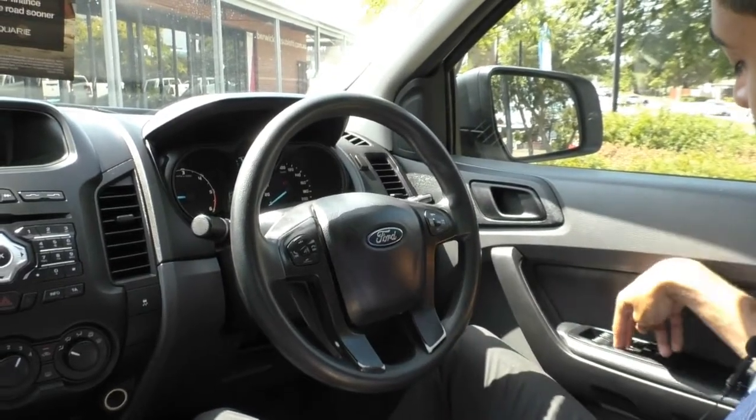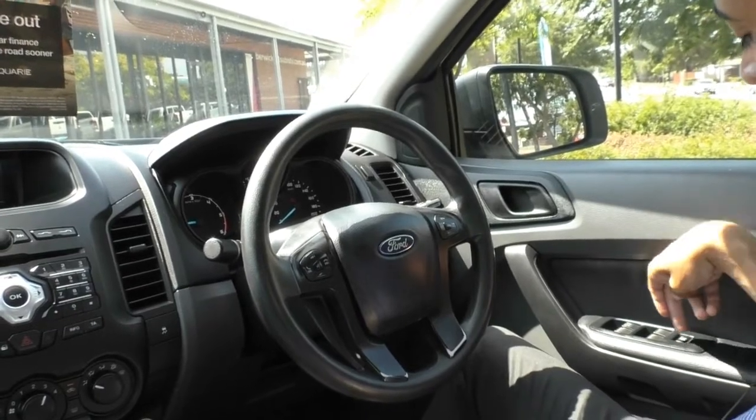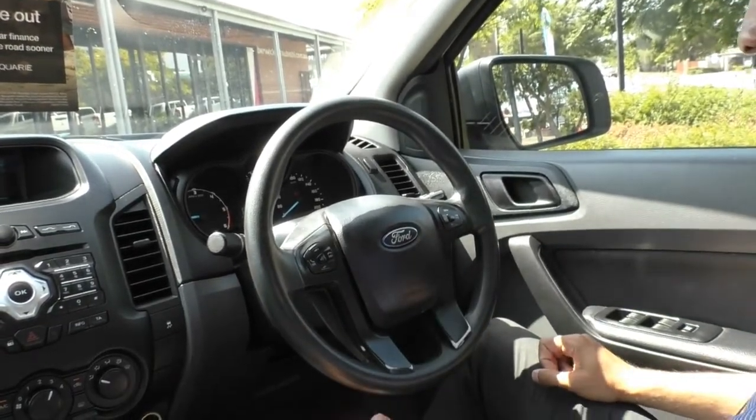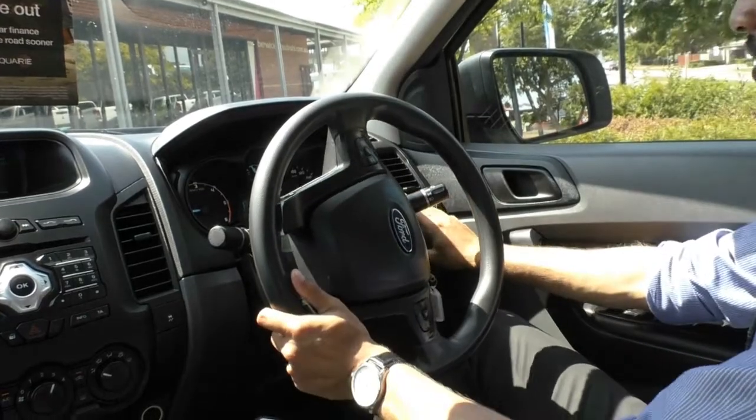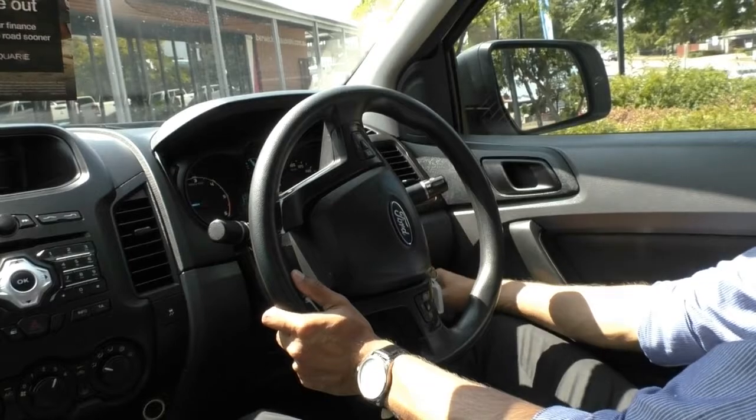On the side here we have our power window settings with your driver's side being fully automatic and your window lock option just under there as well in case people are playing around with the windows. On the right side is your power mirror settings as well to adjust the height and tilt of that.